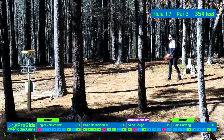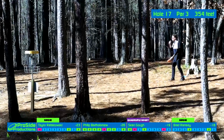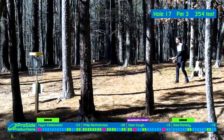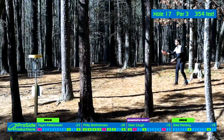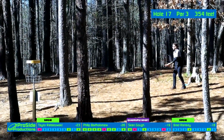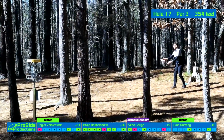Alright, so here I am, just after all that. Now I gotta make this 20-footer, and I'm not sure where I'm at. I think I'm like one off the lead, or tied. I don't know where I'm at, but it doesn't matter. This hole is all that's important right now. You got to make this. You got to keep that lead right now to stay in the loop.